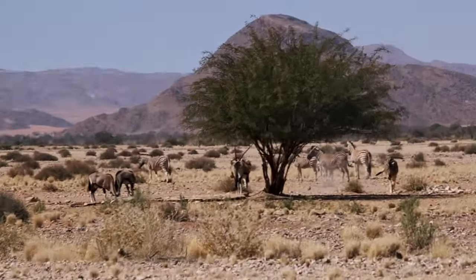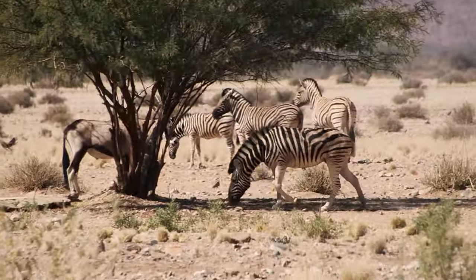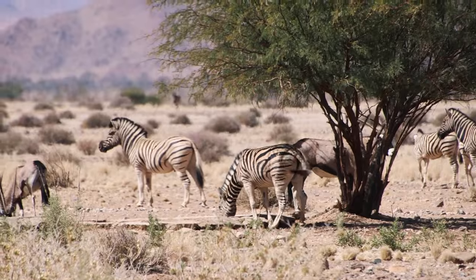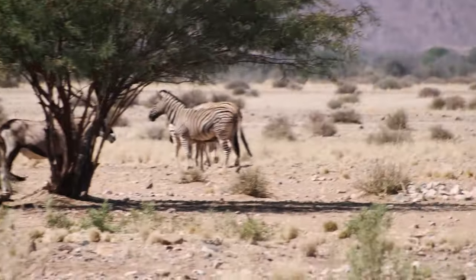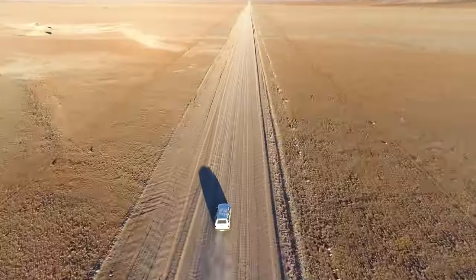All right, guys, check this out. They're starting to go a little bit further away, but look. Oryx and zebras! Oh my gosh. They were even closer earlier, but they were freaking out. I think we scared them a little bit, but look at that. Look, there's a baby. Can't really see him over there. Wow, unbelievable.